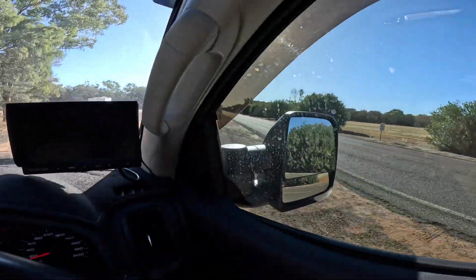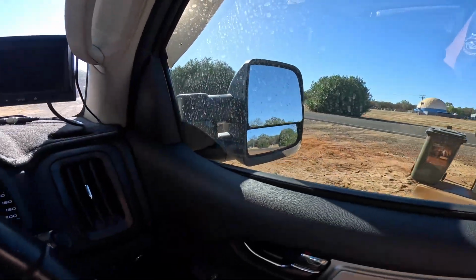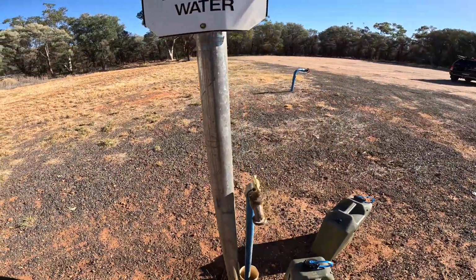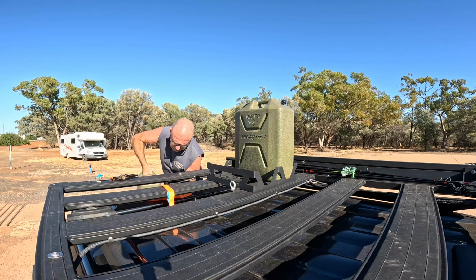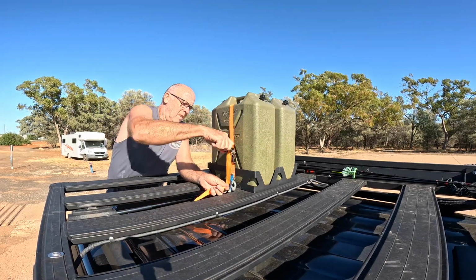All right, here's the dump point, and according to Wikicamps, the water point's just a little bit further up. Here it is here. Well, that's 44 litres of water, so we'll take that. I'll pump that back in the van. I'll show you when we get back. Let's go and look at this weather balloon launch.